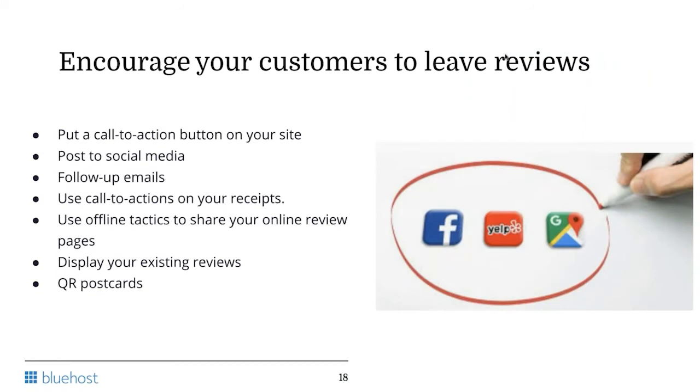So you can encourage people to leave reviews by putting a call to action on your site. Like, hey, are you a customer, or did you just purchase? Click here to leave a review in this place. Put it on your social media.